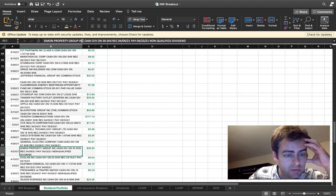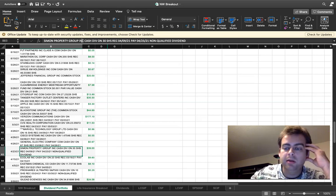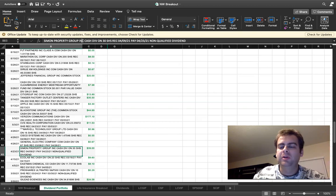Like Simon Properties Group, this is like a publicly traded REIT. I don't think it's a REIT, but it's a property group that owns commercial property. They own a lot of malls and stuff. There's a newly opened outlet mall by me that has the name Simon Properties on it, which I thought was really cool, because it's always cool to be able to connect your investments to what you see in real life. I actually took a picture of it. I think that's kind of cool. I'm a financial nerd like that.